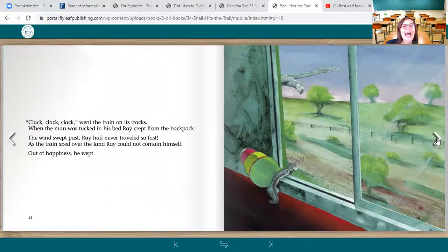Clack, clack, clack went the train on its tracks. When the man was tucked in his bed, Ray crept from the backpack. The wind swept past. Ray had never traveled so fast. As the train sped over the land, Ray could not contain himself. Out of happiness, he wept.